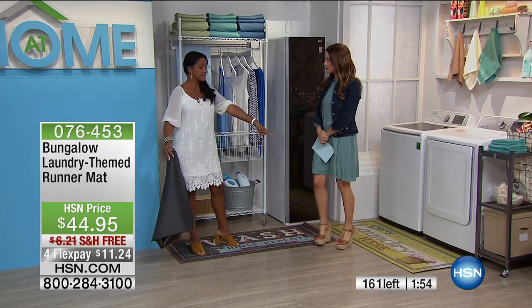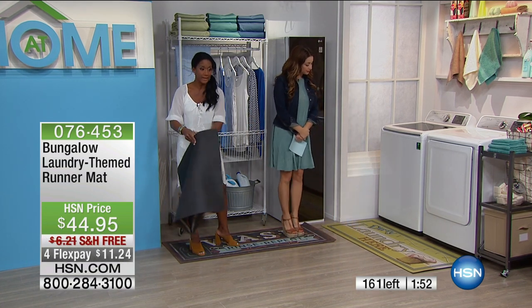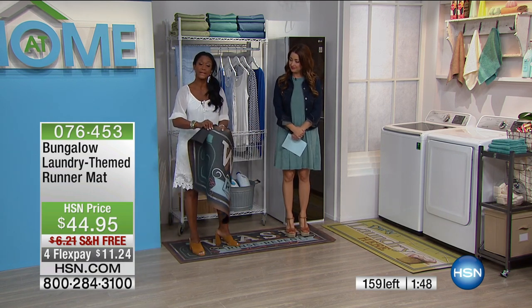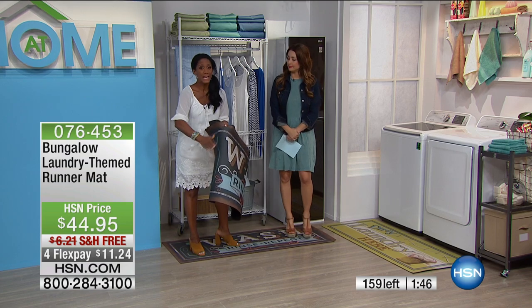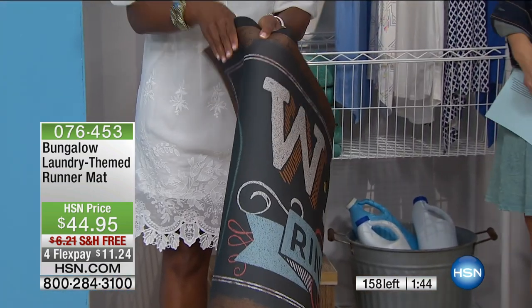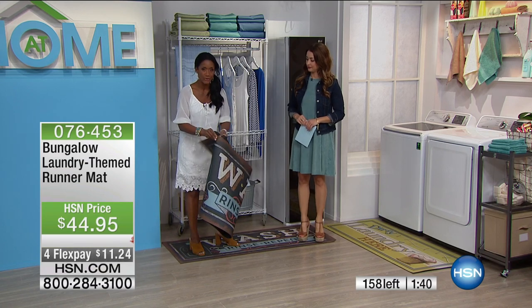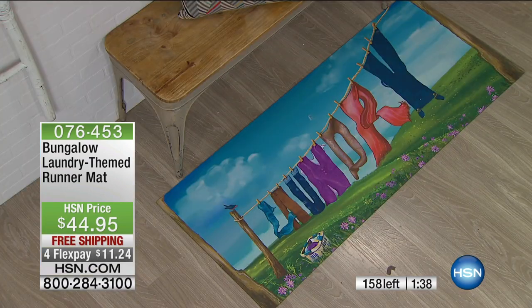Good point. Now, if you're standing on something that's a little lighter color, you're probably thinking, can I throw this in the wash? Yes, you can throw this in the washing machine. It's completely washable. You can even wipe it to spot clean it. But wash it in the washer and air dry. You don't want to put this in the dryer. Just air dry. But I love that it's machine washable. I love that it's made in the USA.